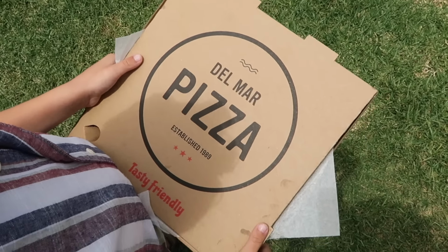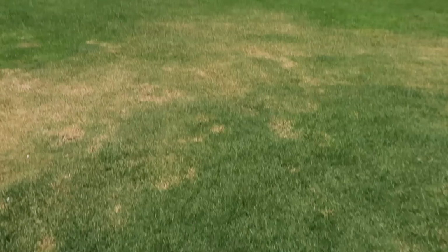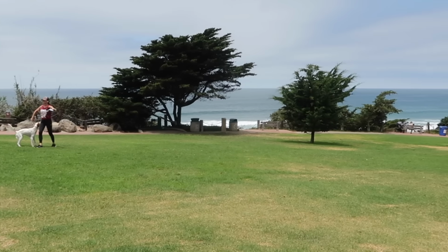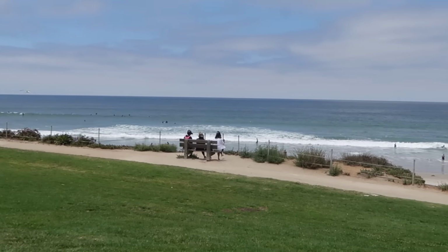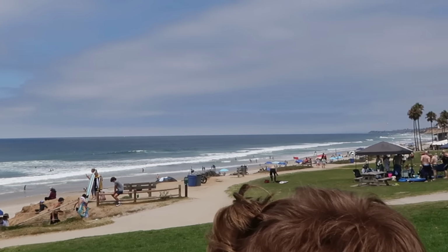We just picked up some pizza from the best pizza in all of San Diego. I'm not even kidding. And look how pretty. This is called Seagrove Park right here on the ocean. Now we're having pizza with the view. It's so nice. It's not too hot today.